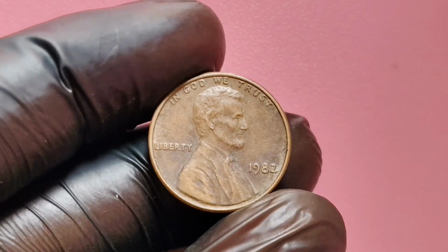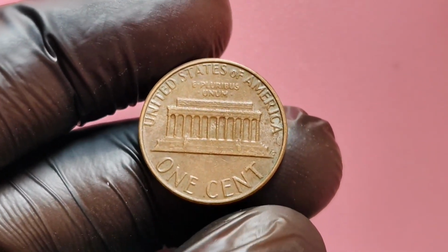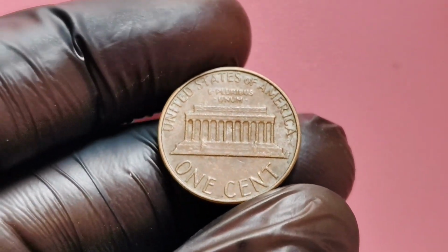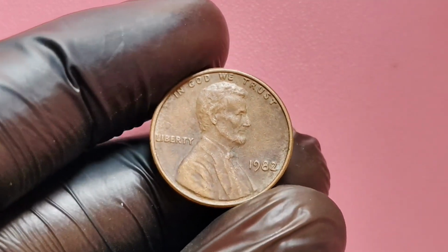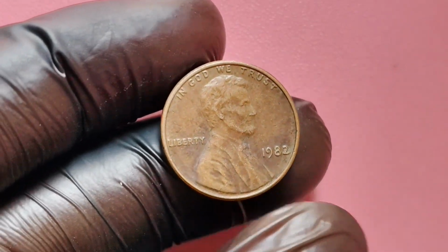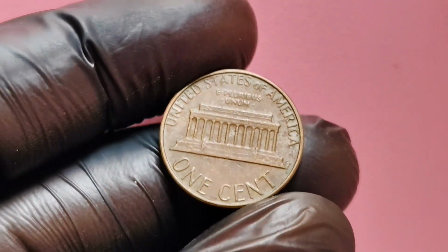The story of the 1982 Lincoln penny begins with a major change in the way the U.S. Mint produced pennies. For decades, pennies were made of 95% copper. However, in 1982, due to rising copper prices, the Mint decided to switch to a zinc core with just a thin copper coating. This switch created 2 types of pennies in 1982, the traditional copper pennies and the new zinc pennies. As you can imagine, this change in material led to some interesting variations, and collectors have been fascinated by these pennies ever since.